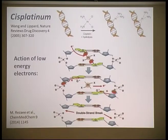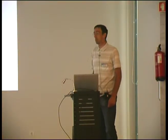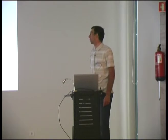The other strategy would be to combine chemotherapy and radiotherapy, because these are two alternative therapies concerning the treatment of tumors, so why not combine them? And then the question is, which kind of molecules used in chemotherapy are particularly sensitive to radiation or to the subsequent particles formed by the ionizing radiation.